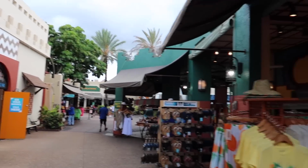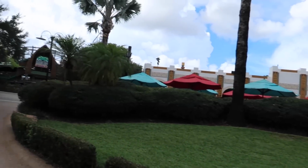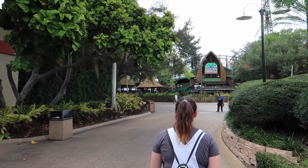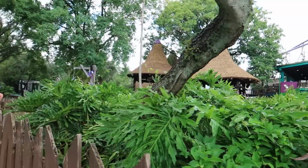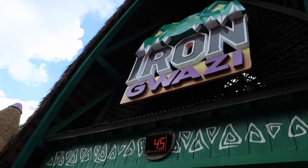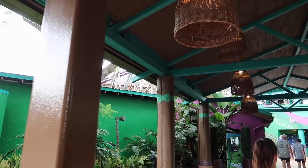So we walked past the Emporium, there's a gift shop right over here, and I think we're heading over to Iron Gwazi. So we walked around the Zagora Cafe, and there's Iron Gwazi straight ahead. This is exciting. They might have just reopened from weather because we've not really heard a lot of coaster activity since we got here. So hopefully it's not too long of a wait time. So it is a 45-minute wait for Iron Gwazi. I think we're going to rent a locker up here.